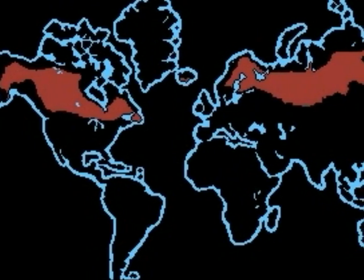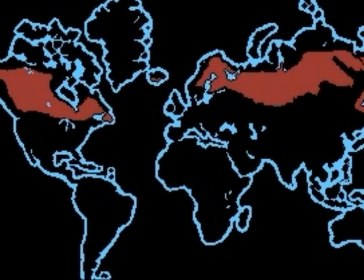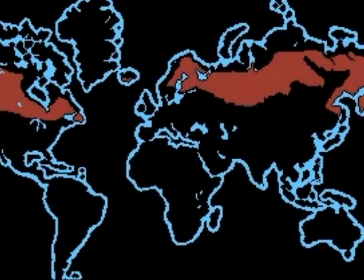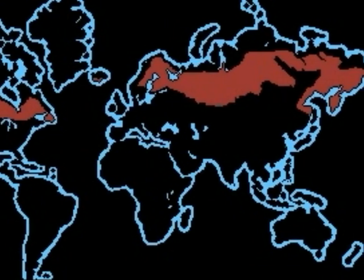The next biome we will explore is the taiga, which comes from the Russian word for forest. Taigas are found in North America and northern Eurasia. They have a wide array of temperatures, from a nice 70 degrees Fahrenheit in the summer to as low as negative 65 degrees in winter.